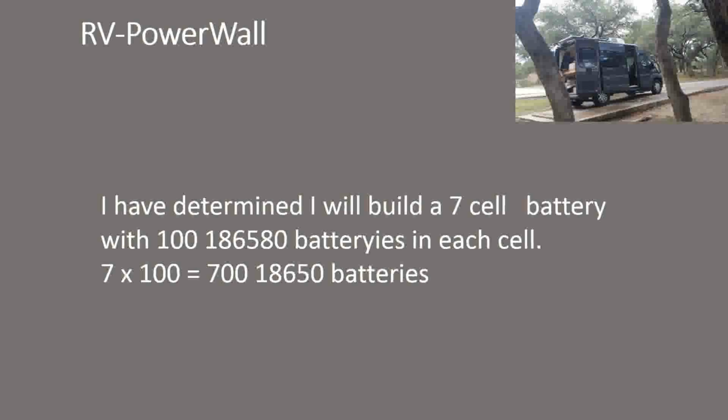So next we need to determine the total number of cells to meet our storage needs, and we determined that our storage needs was a 5 kilowatt battery. So I have determined I will build a 7-cell battery with 100 batteries in each cell. So 7 times 100 equals 700 batteries. So I need to crack open over 700 batteries, test them, and then I can actually put this battery together.